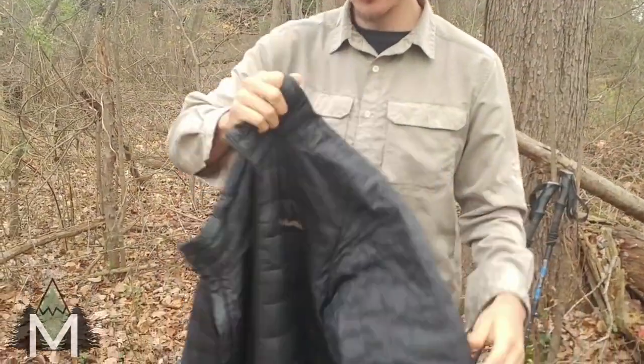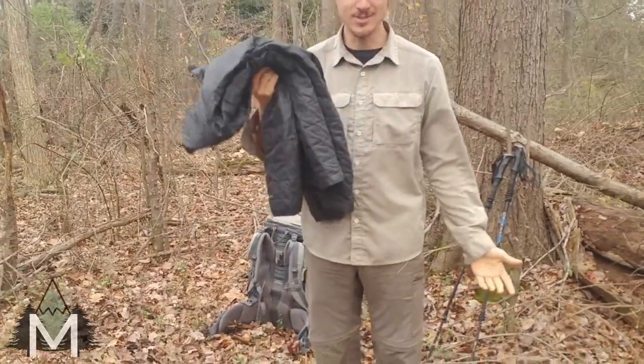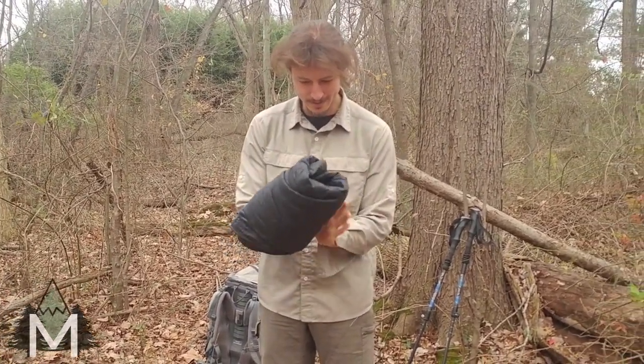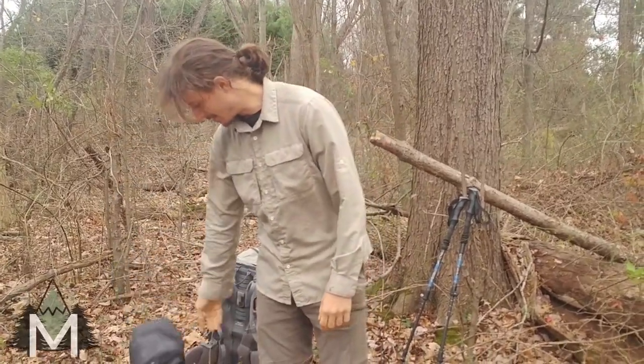This sucker, it's heavy. Oh, jeez. For a down jacket, it should probably be no more than a pound. It should be less than a pound for sure. So this is heavy. I don't like that.